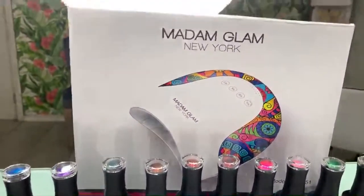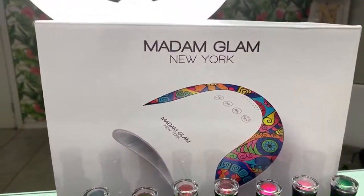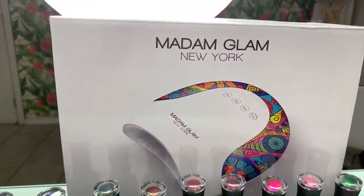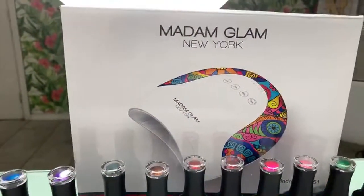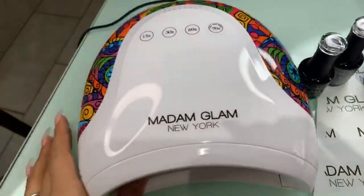And then today, to cure these gel polishes, I'm going to be using this UV LED lamp, which is their Holly lamp. This is a 48-watt LED UV lamp, and it just looks like this. It's so pretty, y'all.